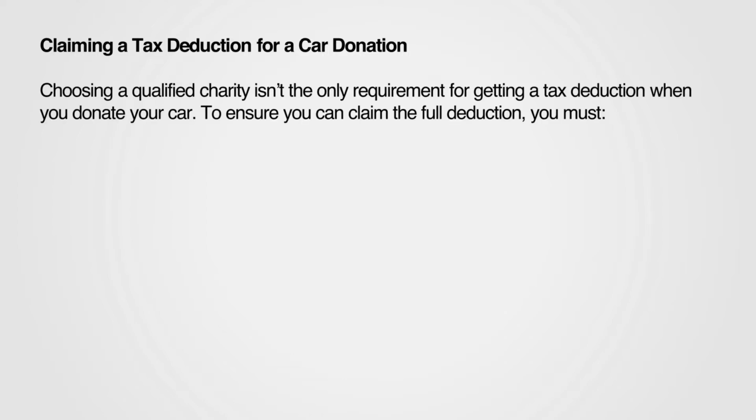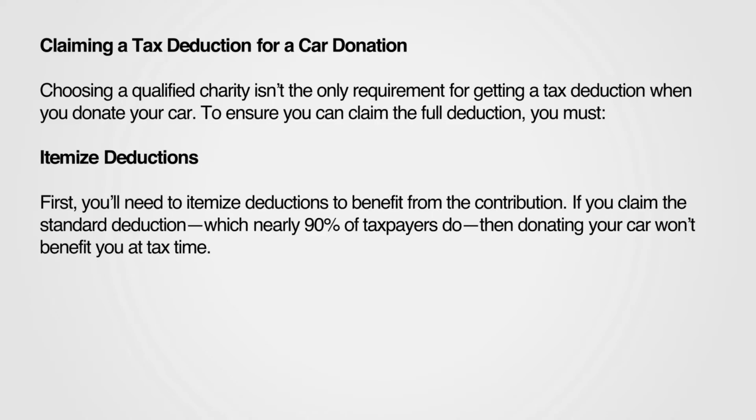Claiming a tax deduction for a car donation. Choosing a qualified charity isn't the only requirement for getting a tax deduction when you donate your car. To ensure you can claim the full deduction, you must itemize deductions. First, you'll need to itemize deductions to benefit from the contribution. If you claim the standard deduction, which nearly 90% of taxpayers do, then donating your car won't benefit you at tax time.